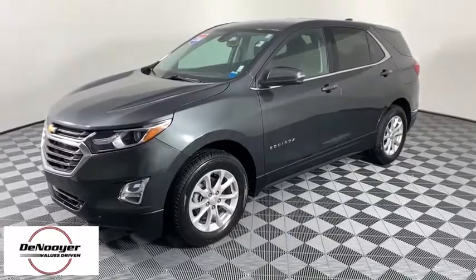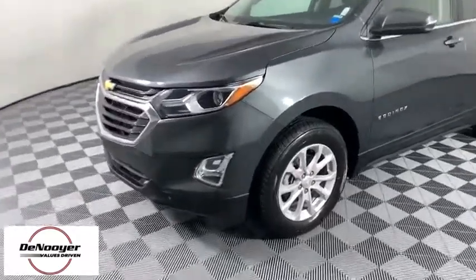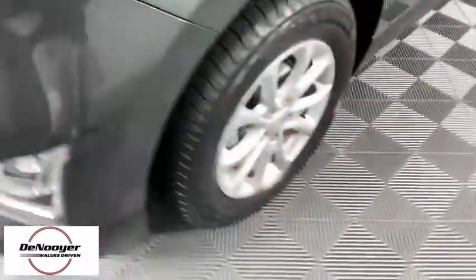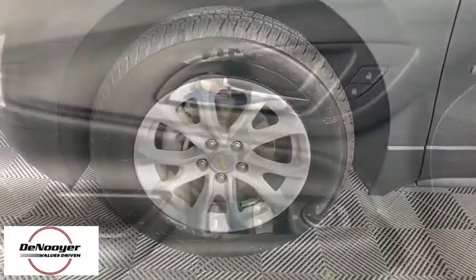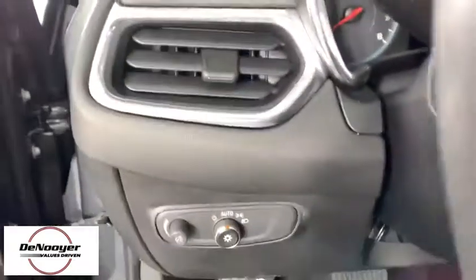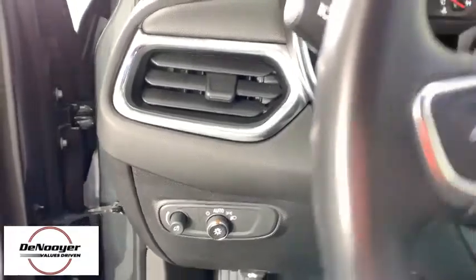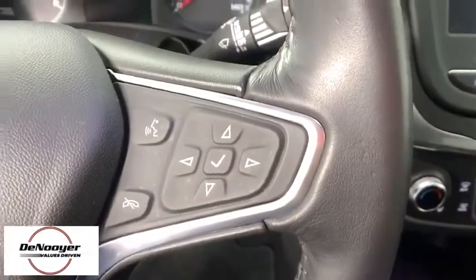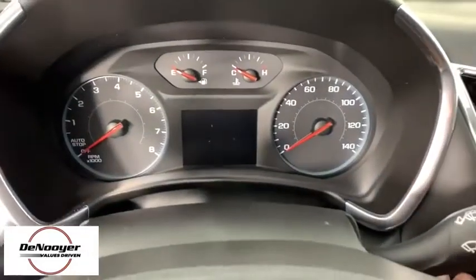Traction control, remote engine start, dual airbags, power steering, four-wheel disc brakes, universal garage door opener, compass, security system, power windows, rear window defroster, trip computer, heated front driver and passenger seats, electronic stability control, brake assist, remote keyless entry, overhead console, tachometer, Sirius satellite radio, panic alarm.